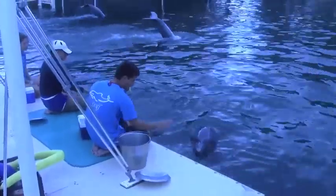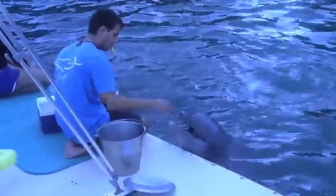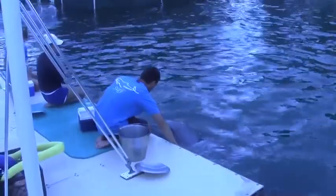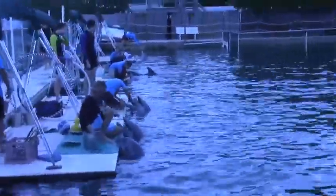I'm done with the swim, and now we're just hanging out watching as they feed the dolphins. And it was a really amazing experience. They are so beautiful. This is us saying goodbye. Bye, dolphins.